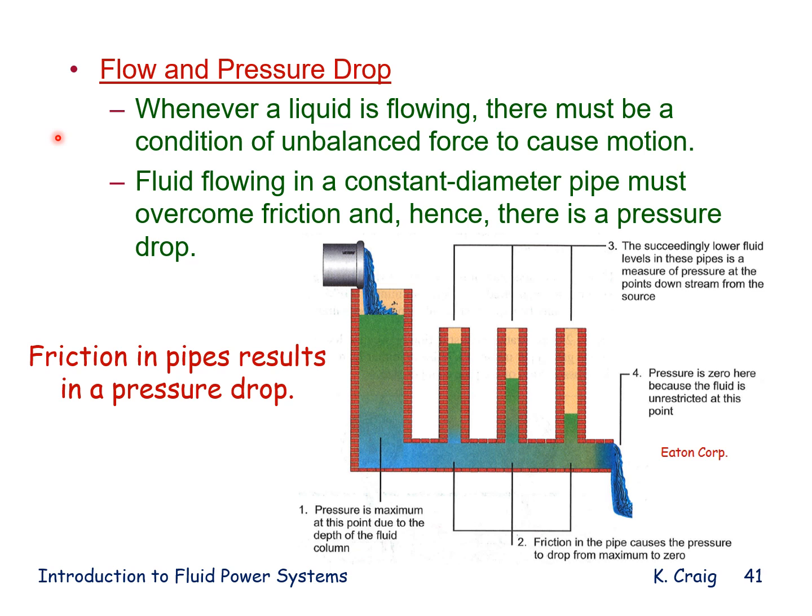Flow and pressure drop. Whenever a liquid is flowing, there must be a condition of unbalanced force to cause motion. Fluid flowing in a constant diameter pipe must overcome friction, and hence there is a pressure drop. Here, pressure is maximum at this point due to the depth of the fluid column. Friction in the pipe causes the pressure to drop from a maximum value to 0.